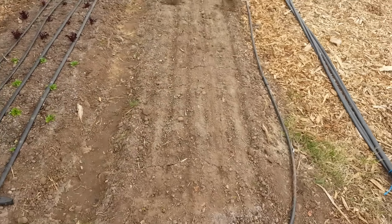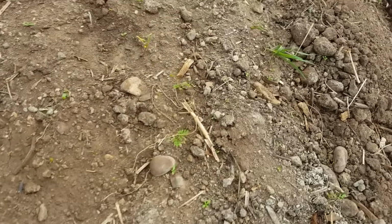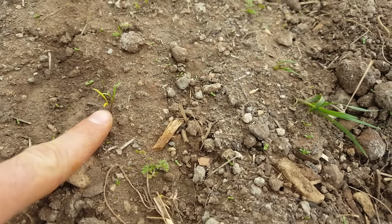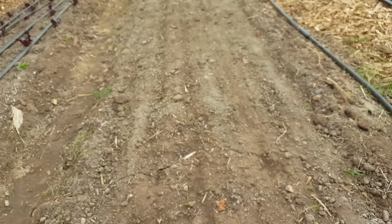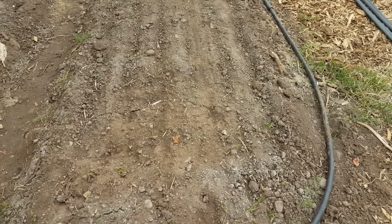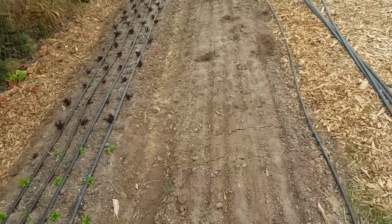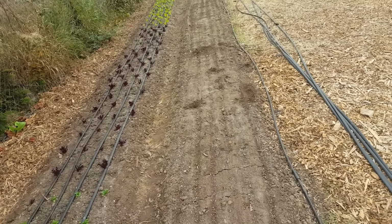In order to fix my mistake a little, this is a bed where I direct seeded some carrots. I did 6 rows. You can see the carrots, they sprouted. It was kind of crappy germination rate. It's okay. But I stopped watering it the other day just because I realized there's so many weeds, which I could just kill right now very easily.